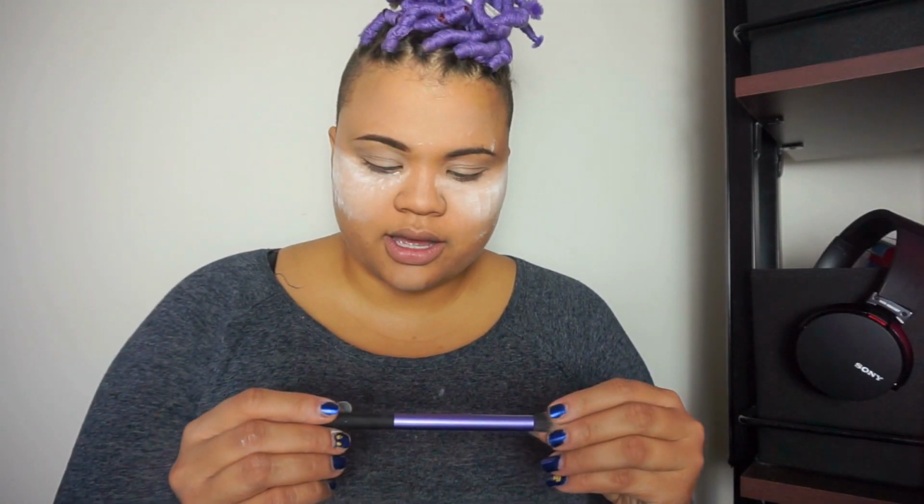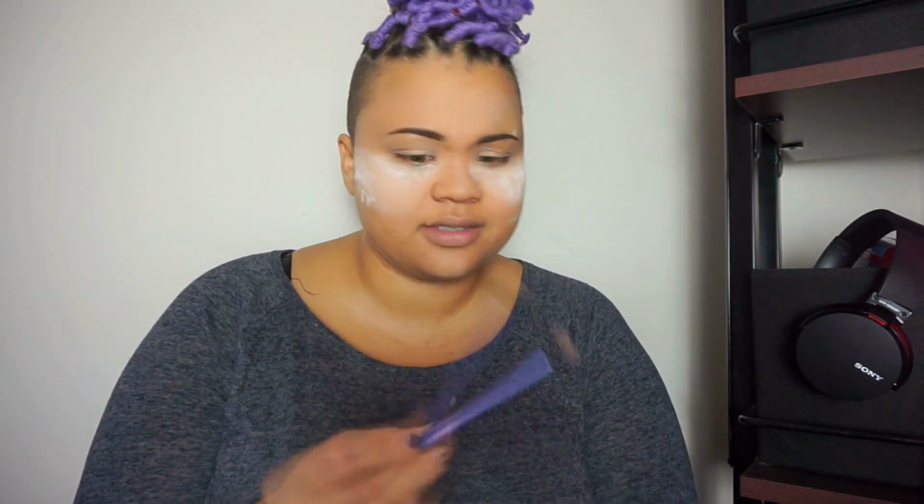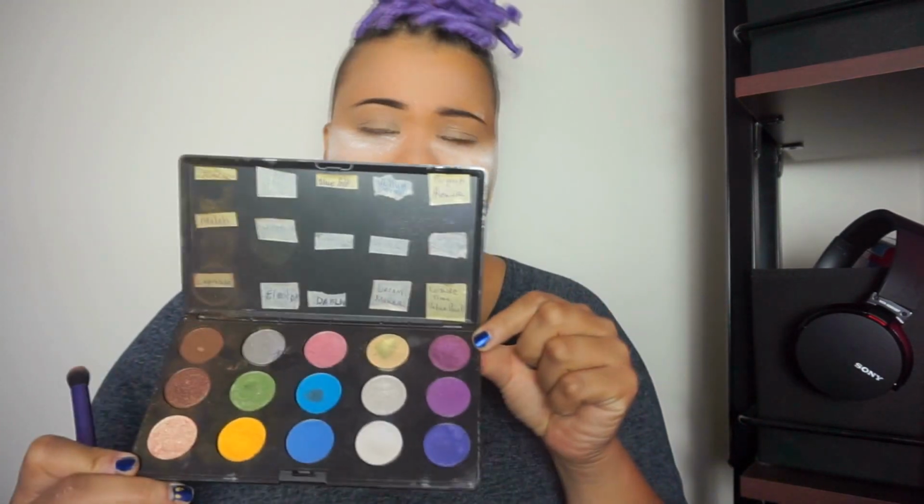Next, going in using my Deluxe Crease brush by Real Techniques. I love this brush, especially for the crease, hence the Deluxe Crease brush. Using Leisure Time from MAC. I hope you guys can hear me. Using Leisure Time from MAC, I just tap into it. It's like a beautiful purple.